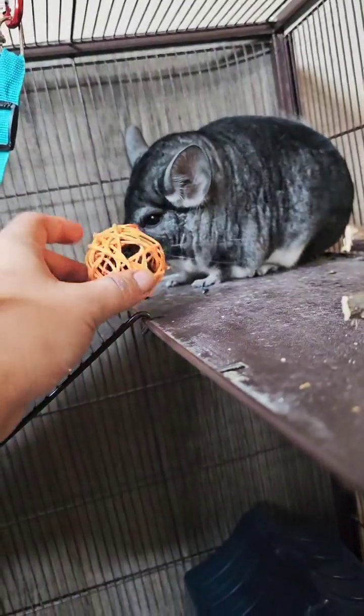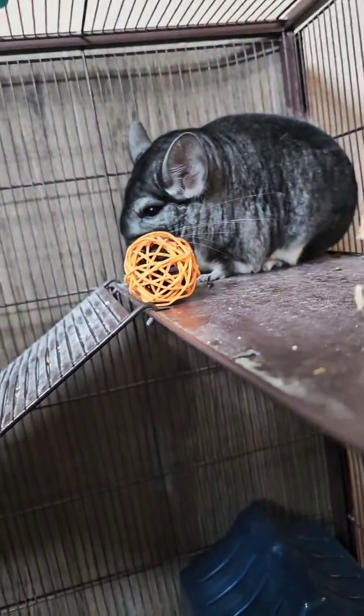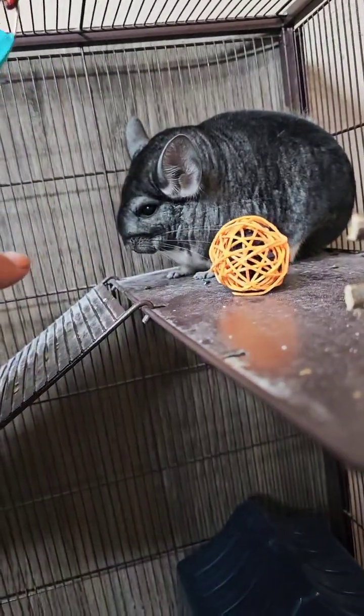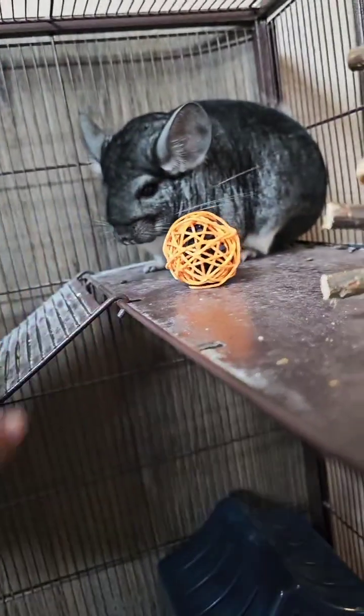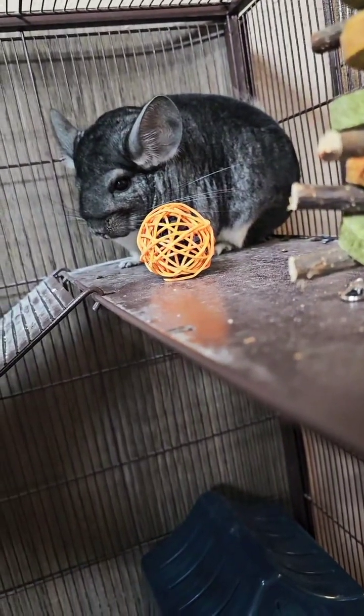So if any of y'all are out there, you need to go hit up PetSmart. They have all this cute stuff for, if you have, I call them rodents, mice, rats, chinchillas, rabbits. They had a whole bunch of cute stuff out.